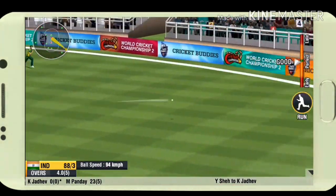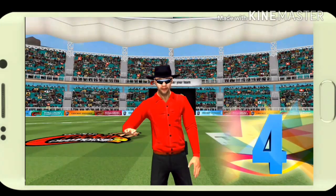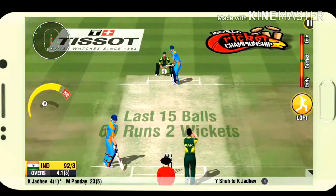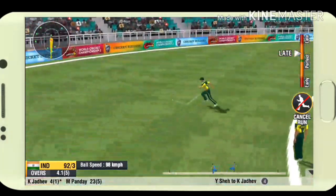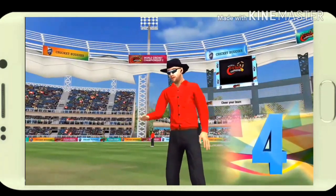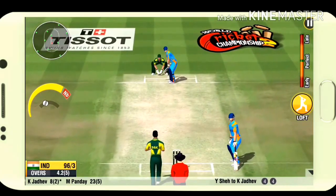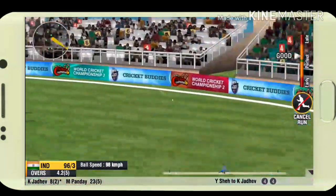Fielder is getting ready to get a hold of it. The ball has pierced the fielders all the way. Ball's been lifted off the ground. One bounce and over the fence. He goes for the big one.